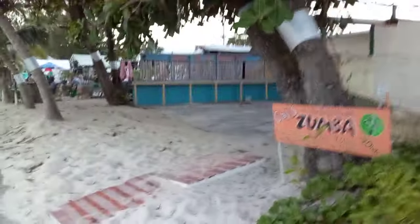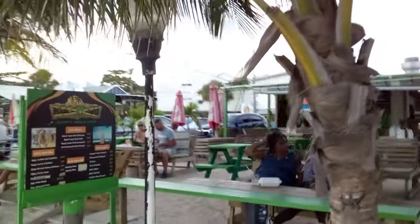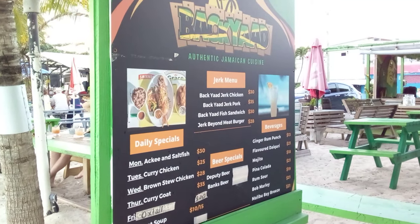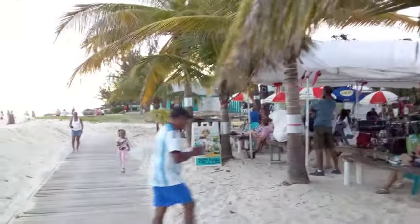Of course, and more restaurants again. Another Jamaican restaurant. Really? This is the Backyard restaurant here. And this is the menu here. This is the Backyard restaurant, which is a Jamaican restaurant, and this is the Chill Cafe Bar and Grill. Soon they'll be ready for live music, just now.